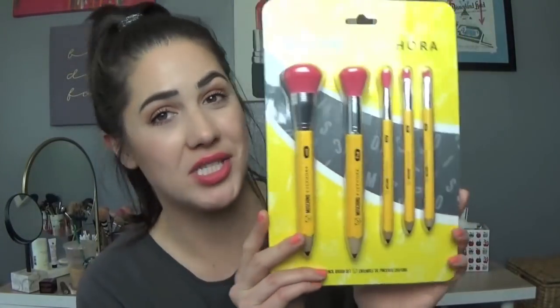And we're almost done. Last but not least, okay, this was something that I also had seen online and I put it in my favorites. I was like, oh, that's so cute. And then I saw this collection in person and I died over it.